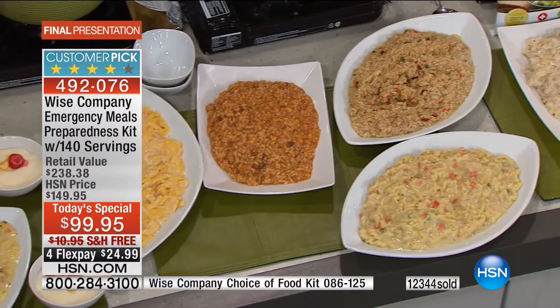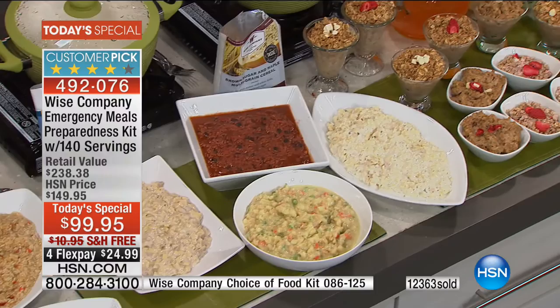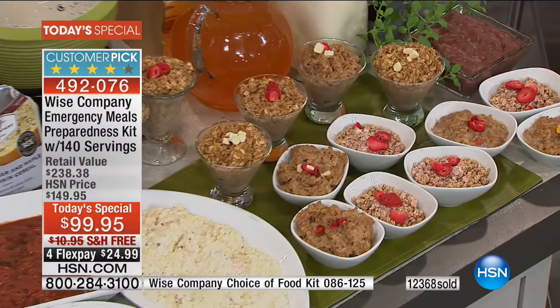That is what Wise is doing for us today. It gives us the ability to have the food we need. FEMA says we need 3 days of food per person in our house because of power outages, because of floods, because of winter storms, because of uncertainty in the world. The headlines today certainly reminded us of how crazy things can get.